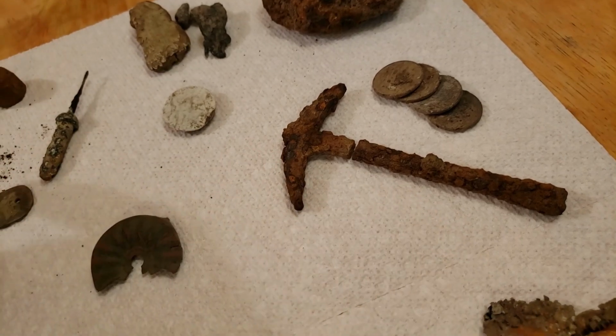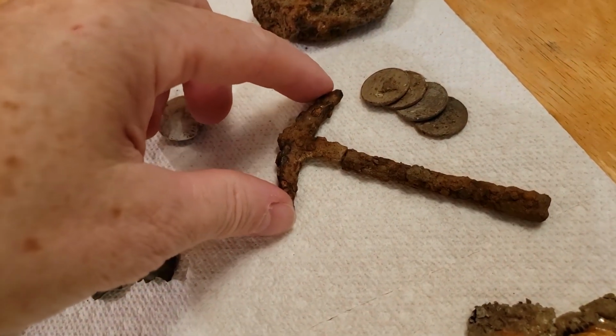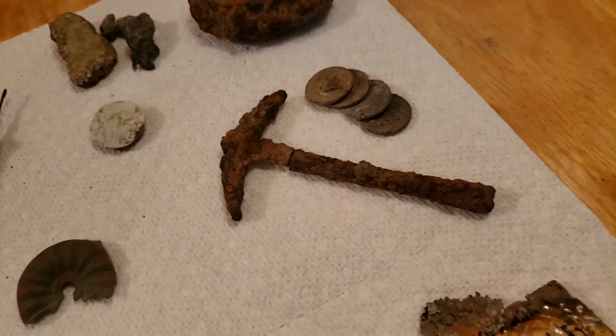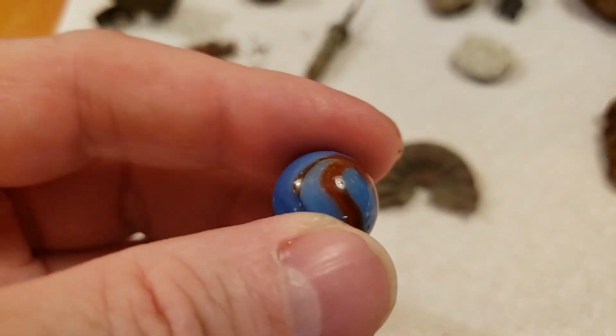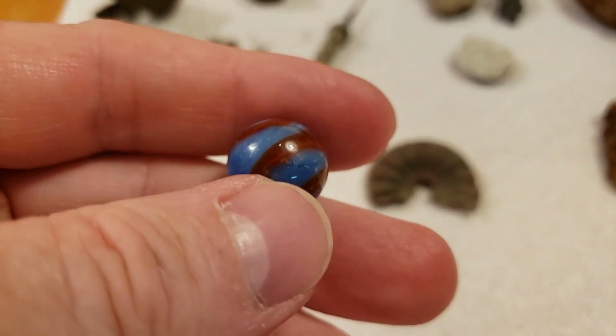It looks like a little miniature miner's pick, and I almost want to fix it, but I don't know what I'd do with that thing. It looks cool to me. I like that. That may be a thumbnail. That marble, look at that marble. That's a beautiful marble. Just an incidental find, but man, some of those are the best finds possible.